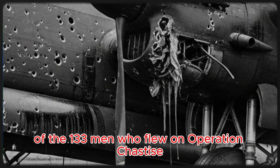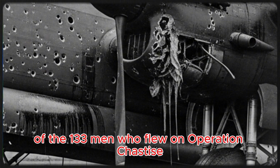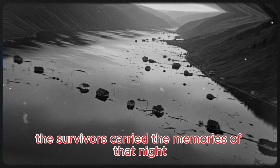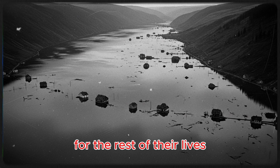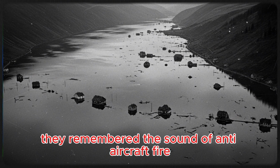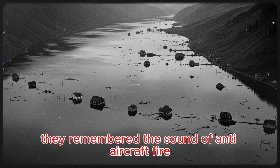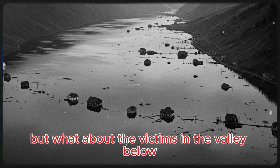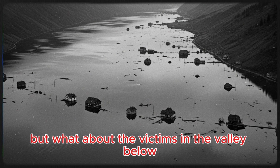Of the 133 men who flew on Operation Chastise, 34 would be dead before the war ended. The survivors carried the memories of that night for the rest of their lives. They remembered friends who never came home. They remembered the sound of anti-aircraft fire. They remembered the dams breaking. They remembered the water. But what about the victims in the valley below?